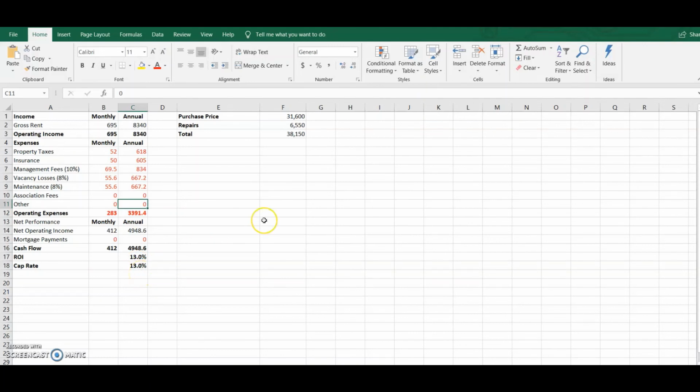Okay, so not a bad deal on this one here. So let's go ahead and look at some of the before and after pictures.